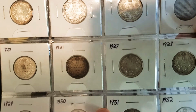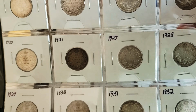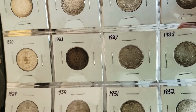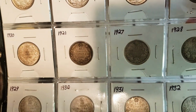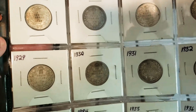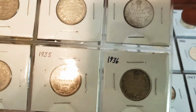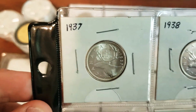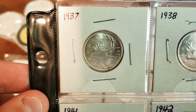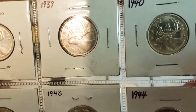And of course, after 1921, they melted down a ton of silver, and they didn't even make quarters from 1922 to 26, and they started again in 27. So you can sort of see, going through here in the 1930s, 1936 is the last year of that beautiful type of quarter. And beginning in 1937, they introduced the caribou, the iconic caribou design that we still have to this day. These are still 80% silver quarters, though.